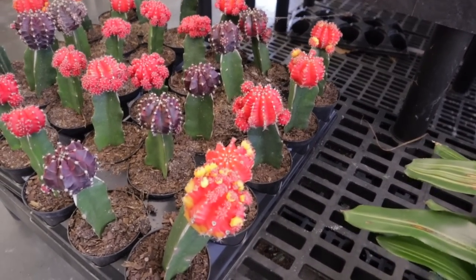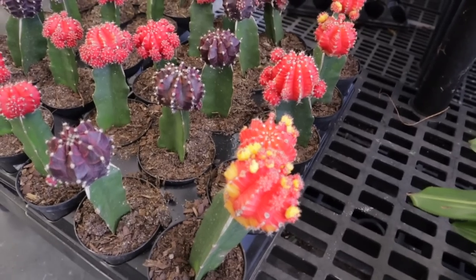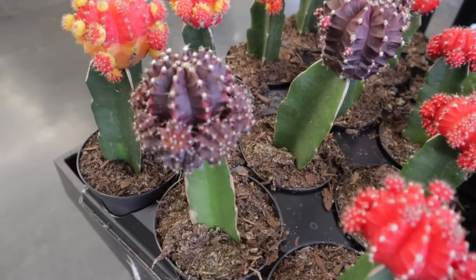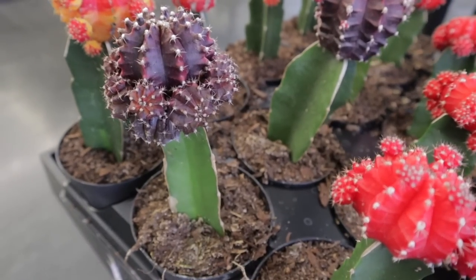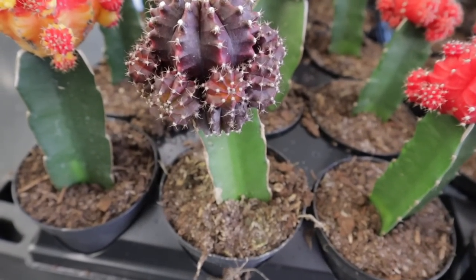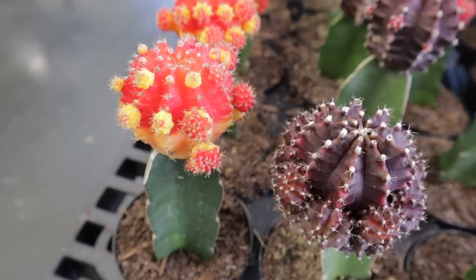Look how huge these are. They're so beautiful. I love these kind, you guys know that. Look at this one. It has a million babies on there. Look at all those little pups. You could pull those off and stick them in soil and they'll grow into their own. Ooh, this one has lots of little babies on there too.